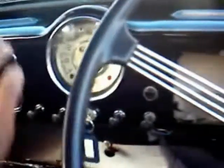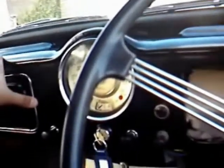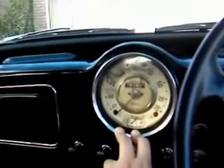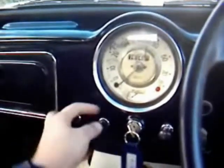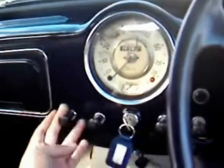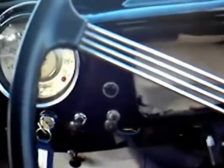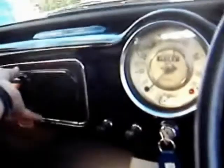Over here we have the much simpler, much cleaner dashboard of the earlier 1000 and the sort of goldy colour speedometer. This has, instead of the toggle switches, pull switches, like so. And you have a starter pull instead of a key switch. It also should have, although this car doesn't actually have this one, glove box covers on both sides.